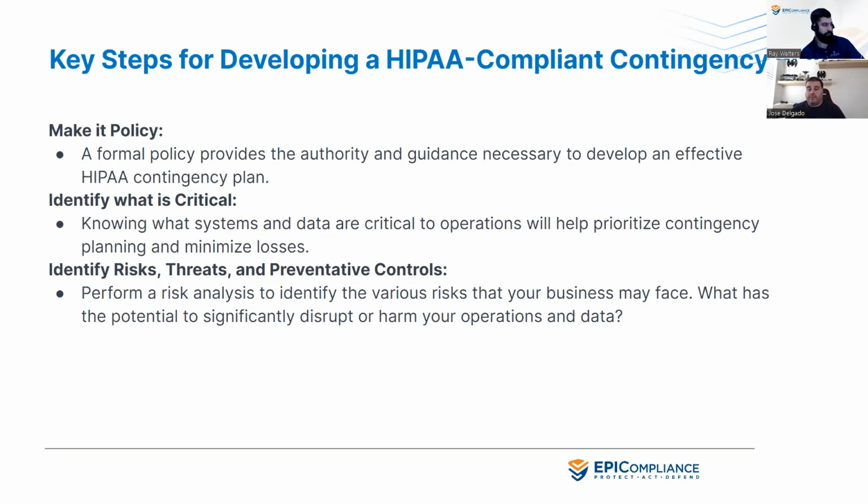That kind of goes into this slide: make it a policy, right? Make a policy, train the policy, test the policy, and document how the test goes. No one cares. The federal government does not care if you failed the test in a biblical manner. They just want to know that you're documented and testing it. They just want to know that you're testing it.